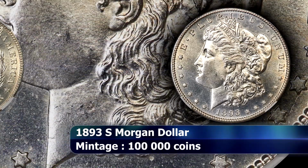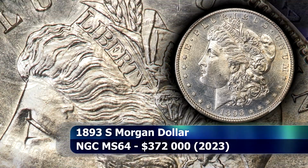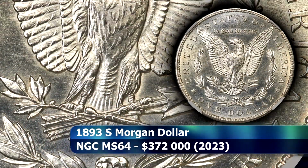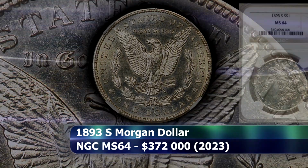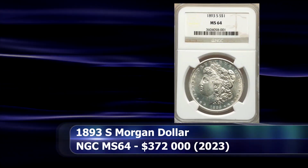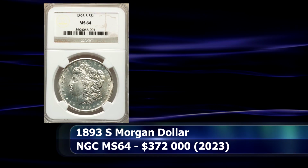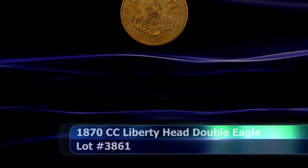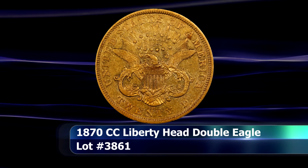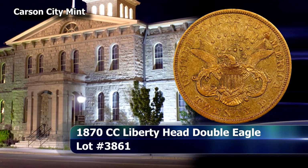With only 66 grading events for mint state coins listed in the combined population report, there are a total of 9 coins known to be finer than this MS64 example from NGC, which at auction sold for $372,000.